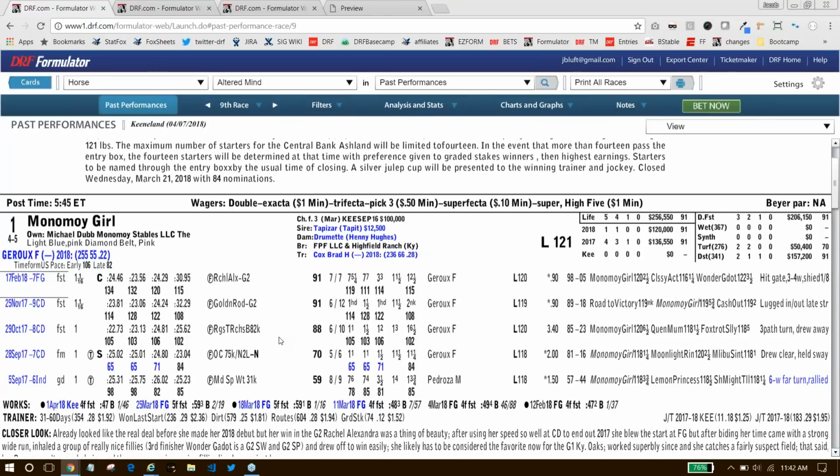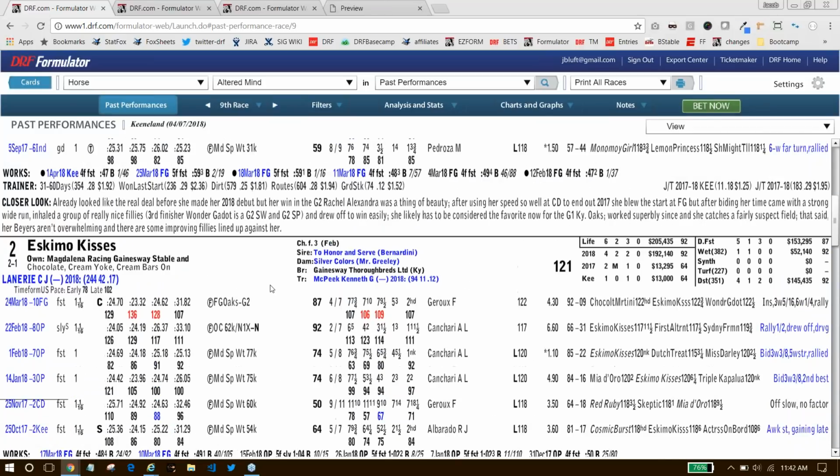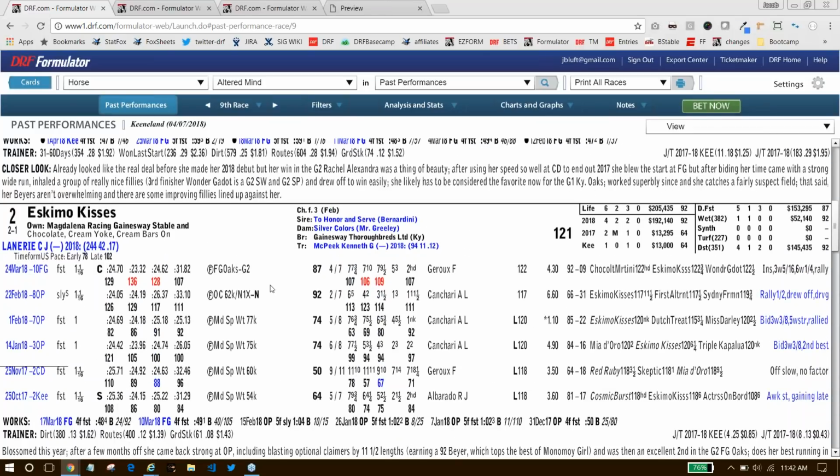I guess the second choice on the line, Eskimo Kisses, has some talent, but when you watch her most recent start, boy, she got a fast pace to close into in a race where the pace completely collapsed. So I'm not really sure how to rate that performance. I guess it's nice to know that she has won over a sealed, sloppy track in the past. But I just think that if the Monomoy Girl that we saw from her most recent race shows up, she'll be too much.